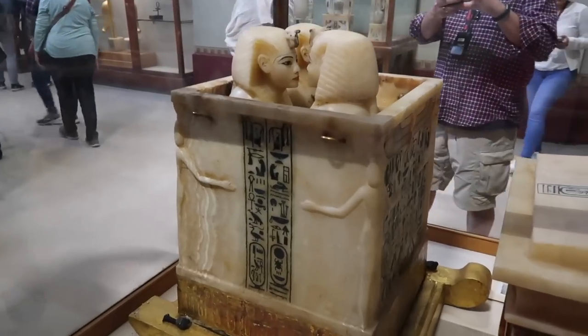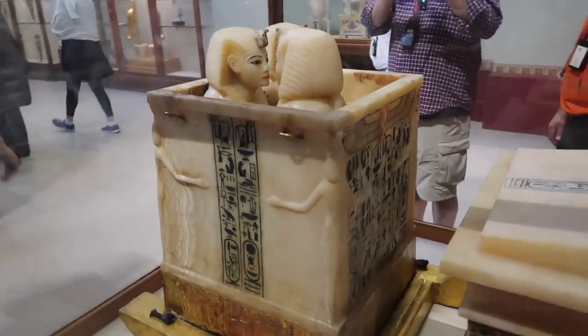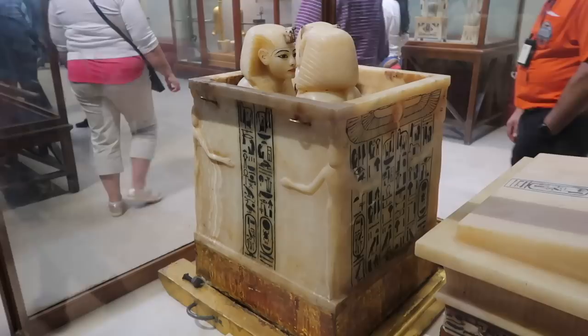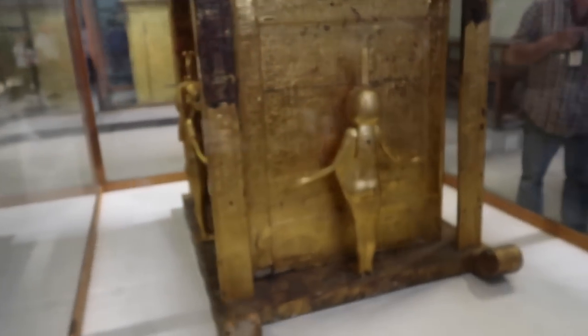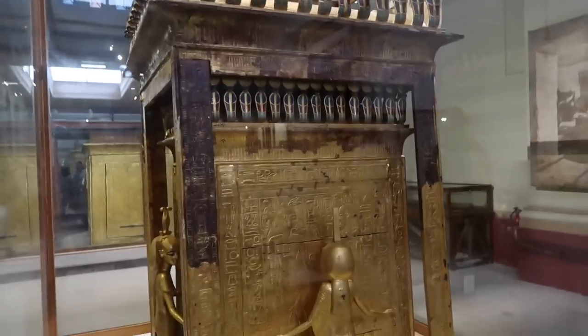Where did the gold come from? From Nubia South. All the treasures were melted and reused. So the internal organs went into the jars. The jars went into this box of solid alabaster. And then this box of solid alabaster was placed inside of here. And this was just to house the internal organs.